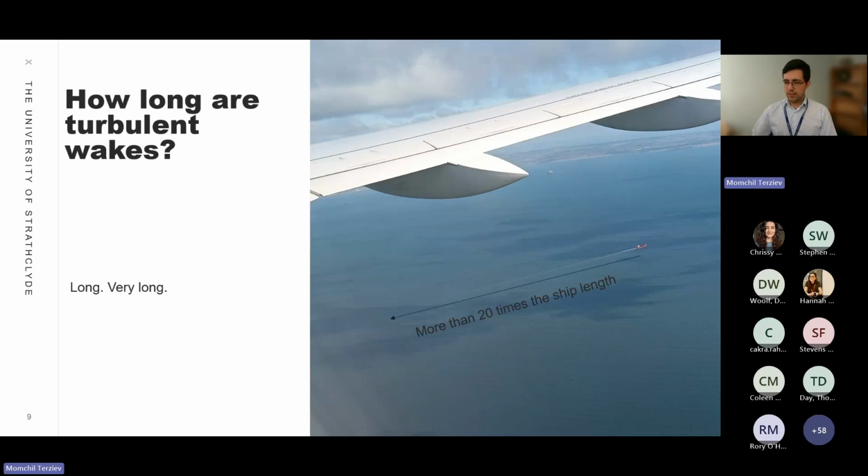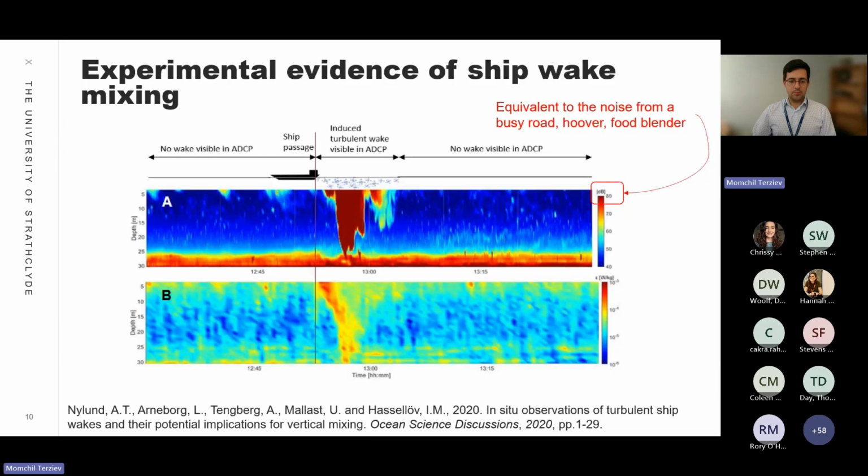Now, this is all very well and good, but you might ask me, what kind of data do you actually have? And luckily, some researchers did just that. They placed a sensor under the water in a shipping lane and waited for ships to pass over so that they can detect the disturbance that is created. Now, in the top graph, we have noise levels. We have the position of the ship and an image of its bubbly wake.